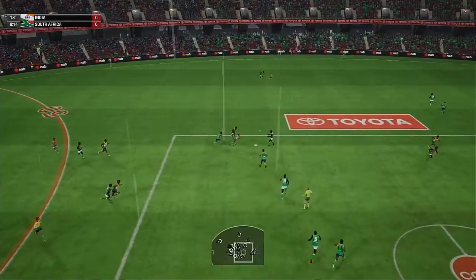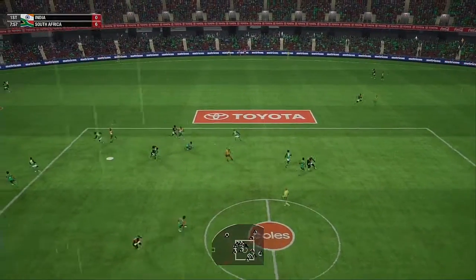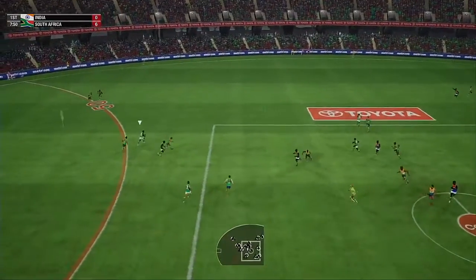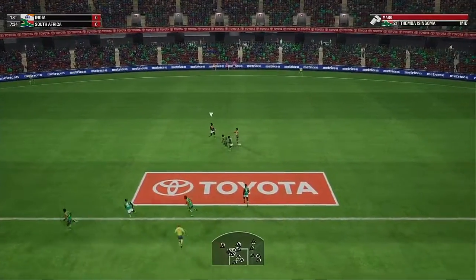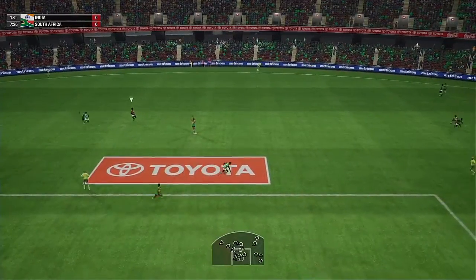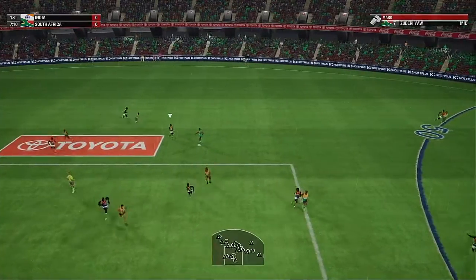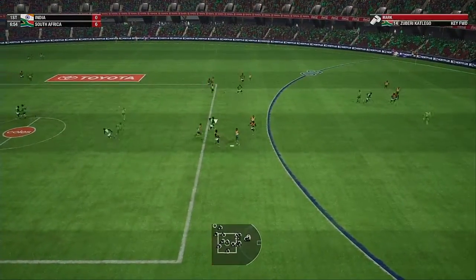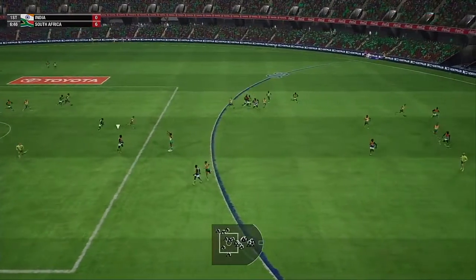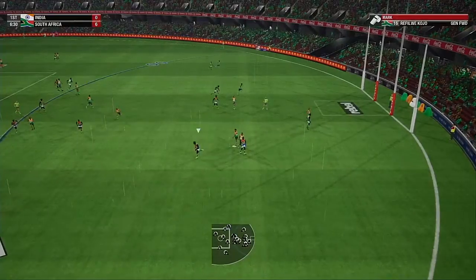He drives it. Finds this one all by himself. Dishes it off to a player on the run. Has a man running for him. Moves it by foot. Finds this and marks well. Uses it by foot. He takes the mark. Moves the ball by foot. Nice hands. Looks to move it by foot. A great mark taken there.